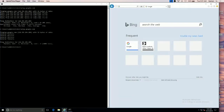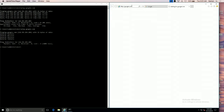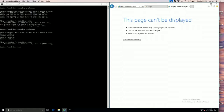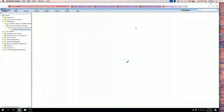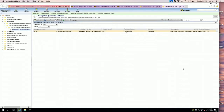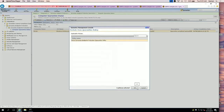Now, one of the other things that we get a lot of questions on with quarantine type options is, well, what if I got quarantined right now in my presentation? What if you quarantine the CIO as an example, right? What would you do about that? So first off, I can come in and I can actually see the computer quarantine status, where it's at, right? And I can exclude this device from the quarantine policy.